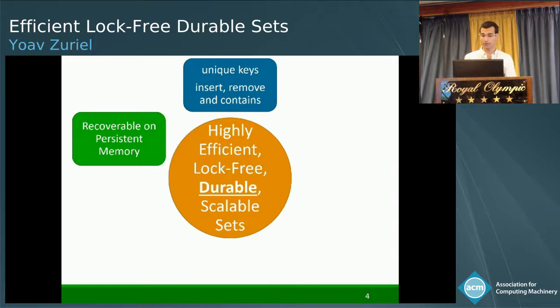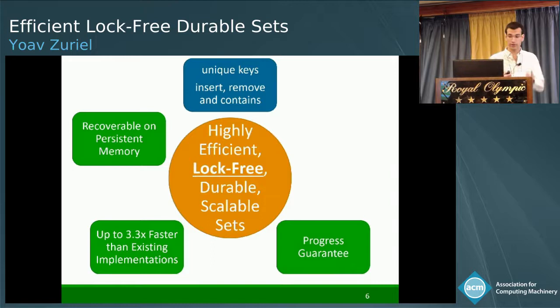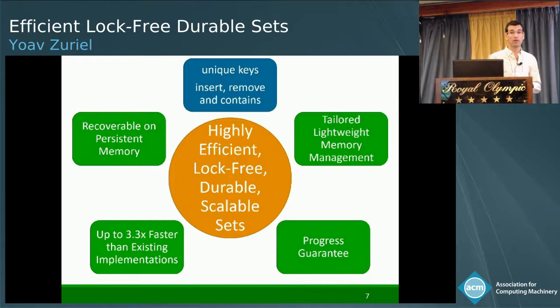These sets I'll be showing are scalable on our 64-core machine, and they achieve more than 3 times better throughput than state-of-the-art. Another nice feature is they provide a progress guarantee called lock freedom, which means that at any point in time, at least one thread is making progress. And to go along with all these changes, we have a lightweight memory manager.